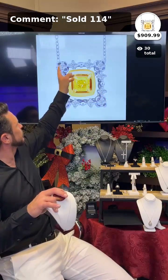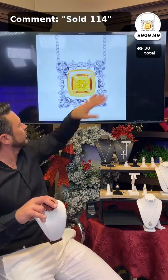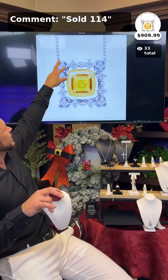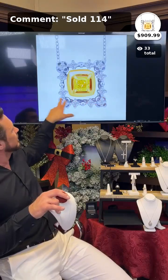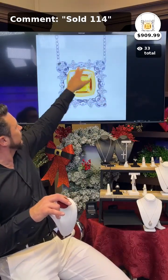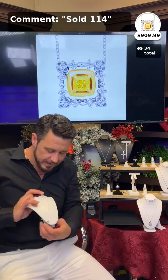Wait, 1, 2, 3, 4, 5, 6, 7, 8, 9, 10, 11. So 12 complete white diamonds surrounding it, but you've got this really beautiful, almost floral style corners at the east-west of the north and south right here, and then these beautiful diamonds in between, all in 18 karat gold. This is gorgeous. There's only 3 of them.